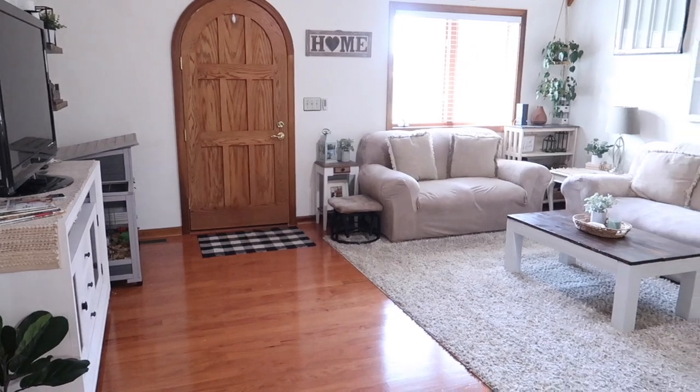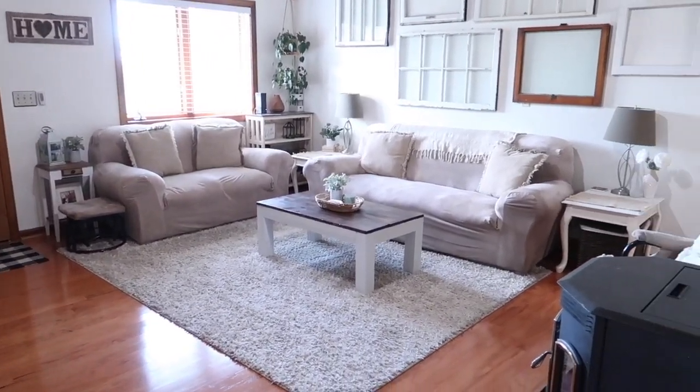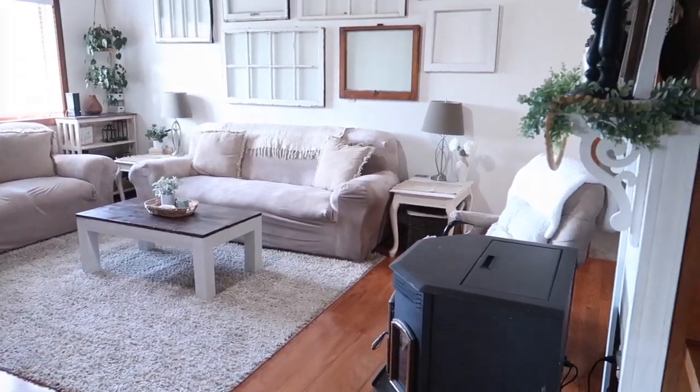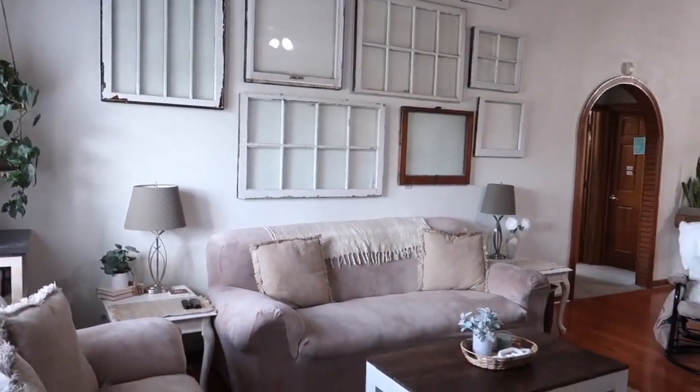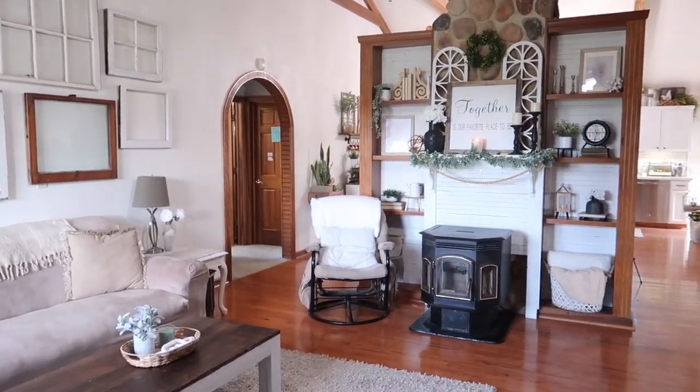So this is the living room as a whole. I'm very happy with how everything turned out, just very neutral, and I'm just loving all of the spring kind of touches in here now to carry on from the rest of the decorating that we've done in the house.